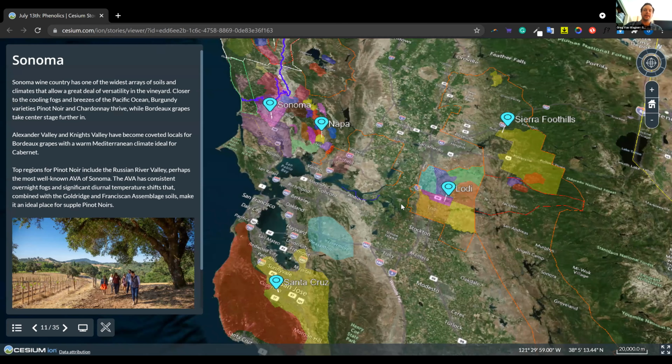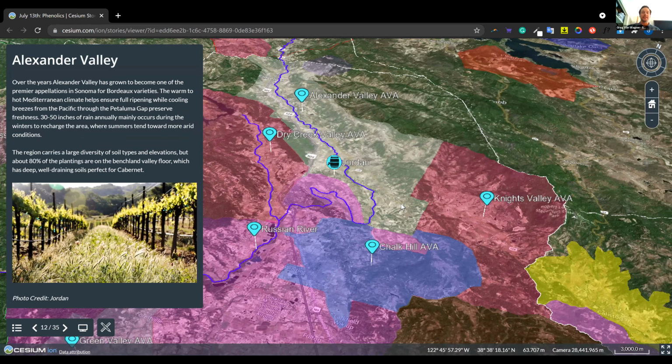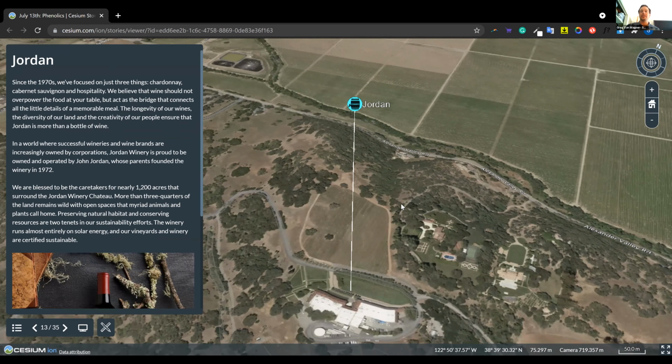We are headed over to Sonoma. All right. So Sonoma, we have a huge array of soils and climates, which really means you can have a wide variety of different grapes thrive here. I think they grow over 50 different varieties. Obviously, you're looking for cooler areas closer to the San Pablo Bay for your Burgundy varieties. But today we're talking more about areas up towards the Alexander Valley, where we're going to visit one of the classic producers, Jordan. And Alexander Valley is a true specialist in Cabernet Sauvignon. And Jordan, throughout their time, has really focused on Chardonnay and Cabernet Sauvignon, and it's definitely one of the classics of the region. And with that, I'll hand it back to Lars.